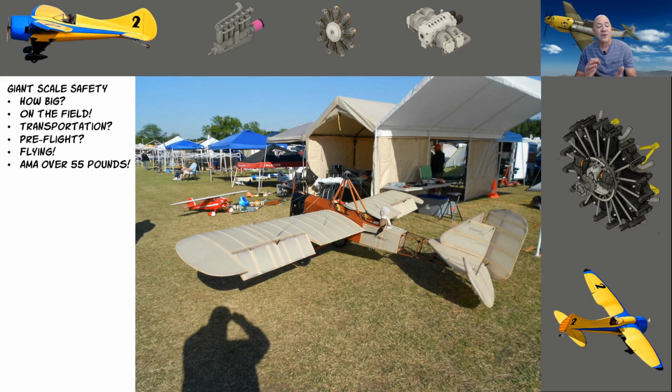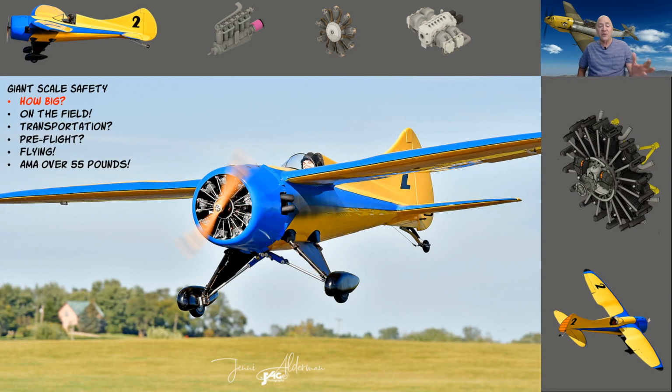You have to think about when you're on the field, how big are your taxiways? How can you move it around? Where can you store it at night? Stuff like that. Transportation, how are you getting it to the field and back to go flying? The pre-flight, I'm only going to barely touch on this. I've done a video specifically on pre-flighting an RC airplane, so you might want to go watch that. I'm going to talk very mildly about the flying responsibilities of flying a giant scale airplane, and then we're going to touch base on the AMA over 55-pound rules.